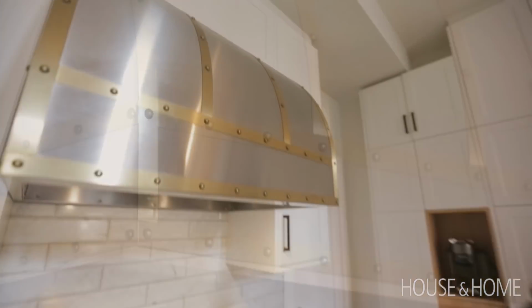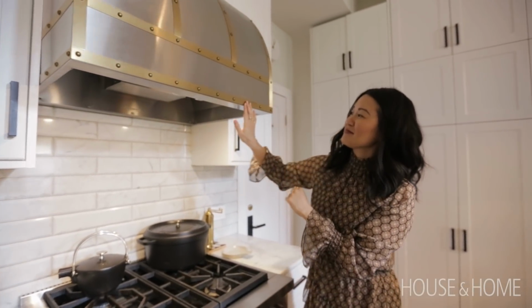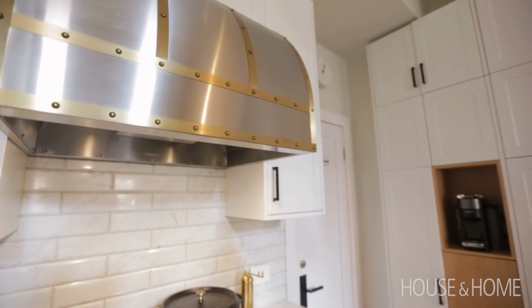The more it's touched, the more it's used. So we did a more modern hood fan in the sense that we went with a stainless steel hood fan, and then we added a beautiful riveted brass trim around it. It cost me a fortune. Don't put that in the reel.